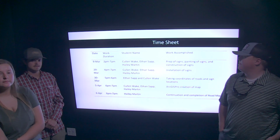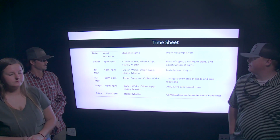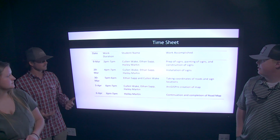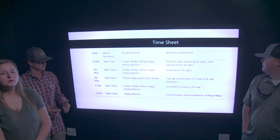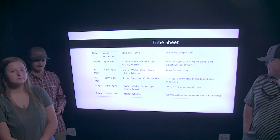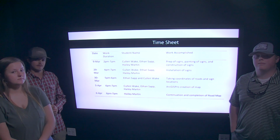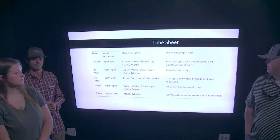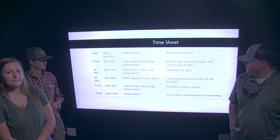This is a timesheet that depicts the time each group member spent working on the project. On March the 9th, from 2 p.m. to 7 p.m., myself, Cullen, and Haley traveled to the school forest, as described earlier, to prep the signs, paint the signs, and construct the signs. Then on March 29th from 4 p.m. to 7 p.m., all three of us once again traveled to the school forest to take part in the installation of signs in their appropriate places.